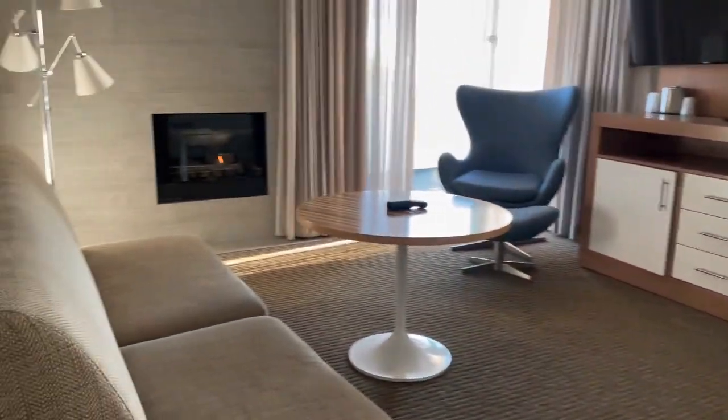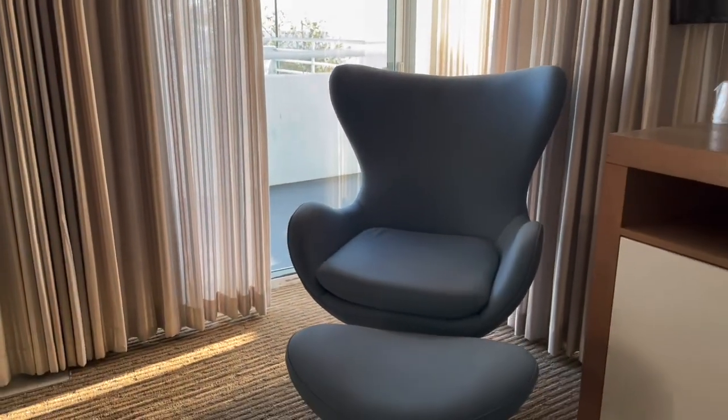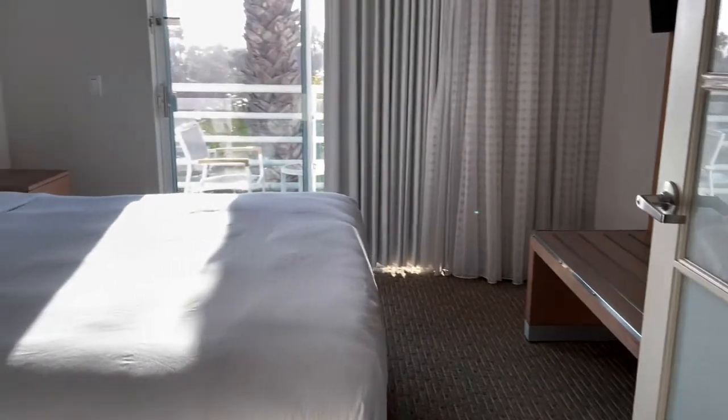This is the sitting area. You notice there's a fireplace. Love the chair. Coffee maker. And this is the bedroom.